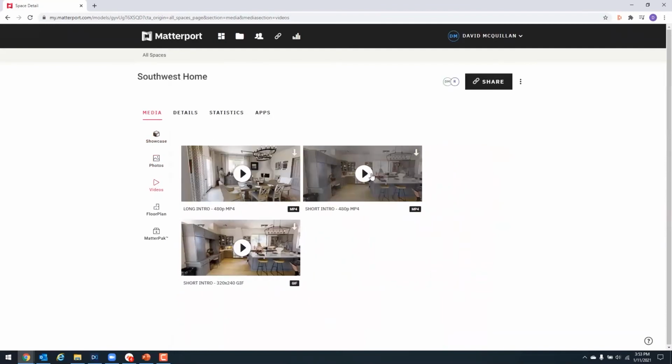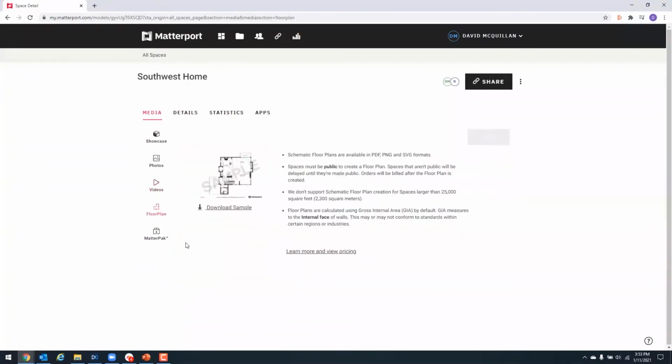The videos are automatically made, and that's kind of an interesting thing. Matterport, knowing that these would be valuable tools, just makes these videos for you while the data is processing. And then there are these additional tools like the floor plan and the MatterPak, which will basically try to create CAD drawings or something.